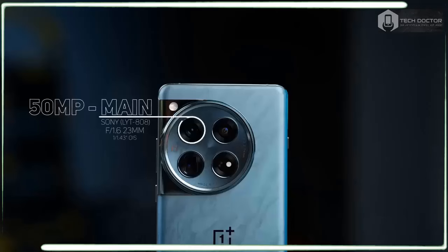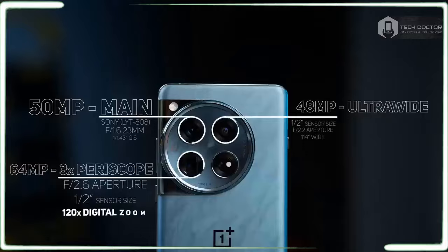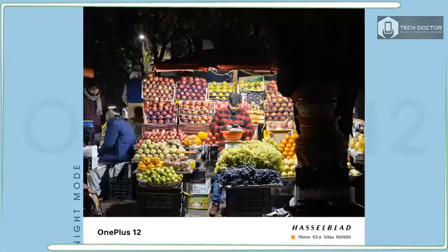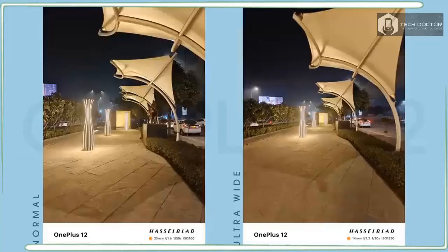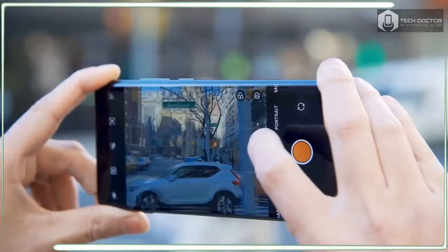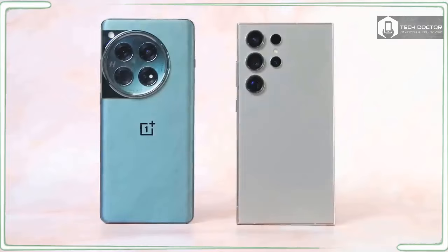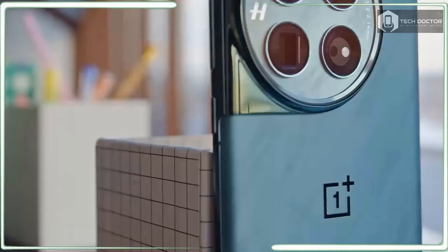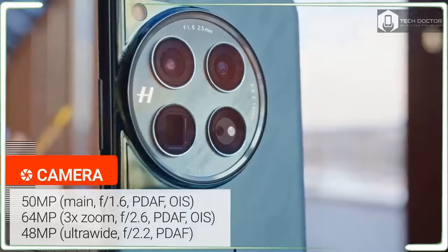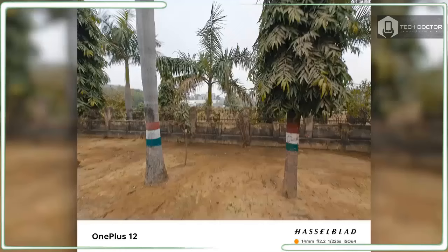OnePlus phones have always come up short in the camera department against their rivals, but the new triple camera arrangement of the OnePlus 12 intends to prove that this phone can finally break the stigma. The 4th gen Hasselblad camera for mobile system of the OnePlus 12 consists of a main 50MP camera, 48MP ultrawide, and a 64MP periscope camera with 3x optical zoom. The telephoto camera is an iterative improvement over the OnePlus 11's 32MP 2x telephoto zoom, but I am happy to report that just about every performance metric around the cameras is better than before.